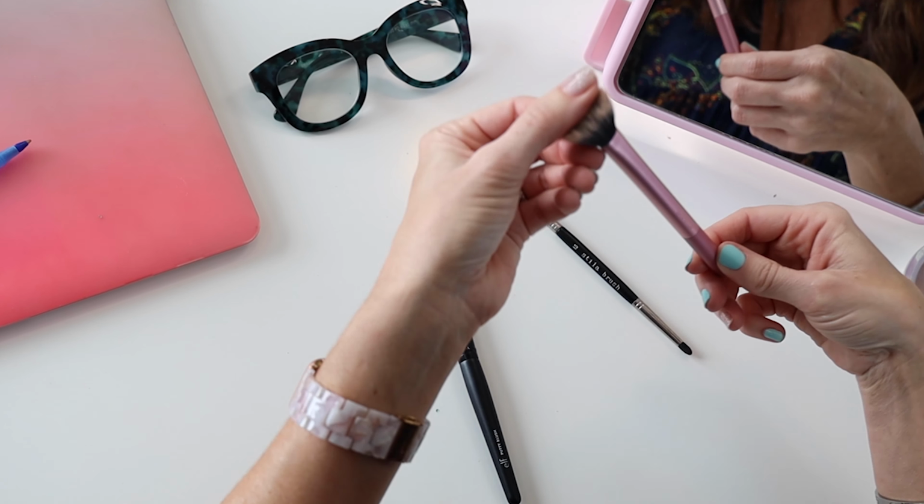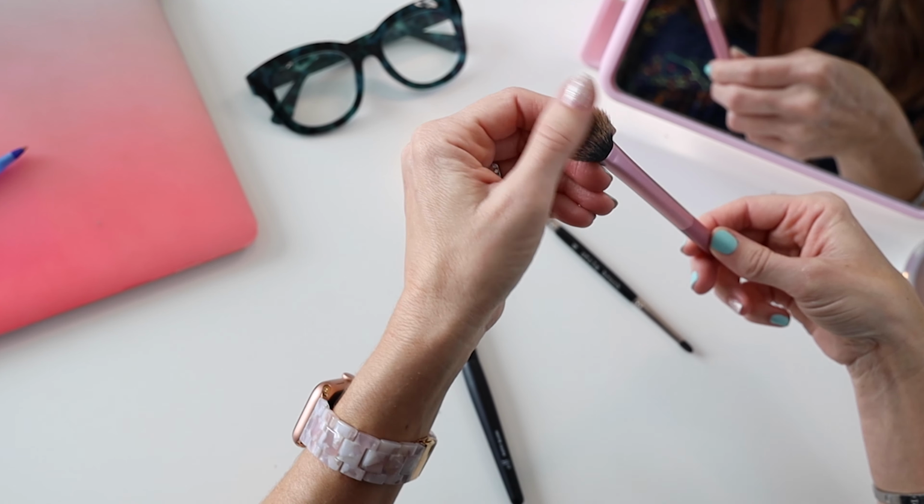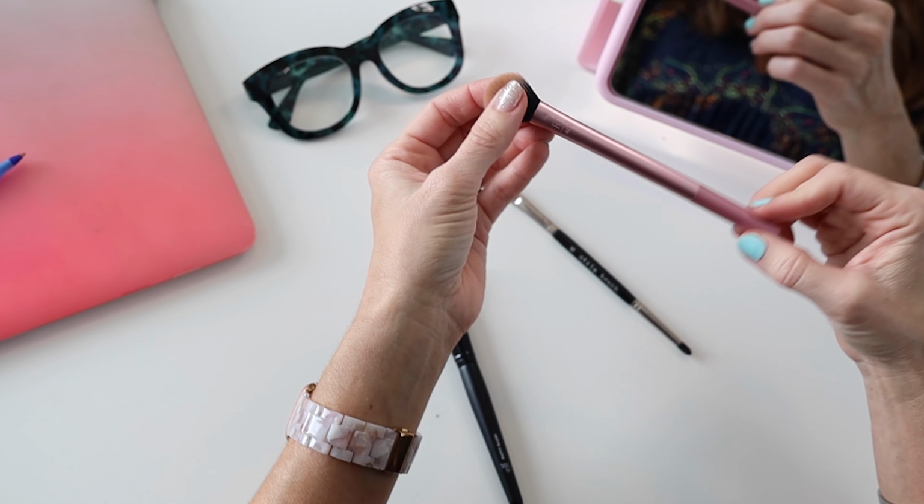So this is the Real Techniques $8 setting brush, and I just can't say enough about it. It's got just like such a little fluffy head that just disperses the powder so nicely on my skin. Super duper lightweight, and it's pretty in paint. What more can you ask for in a makeup brush?